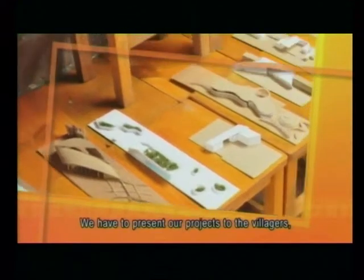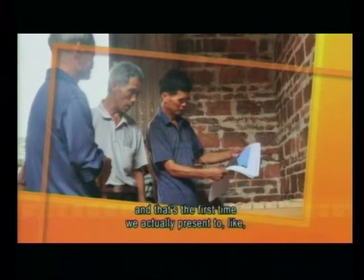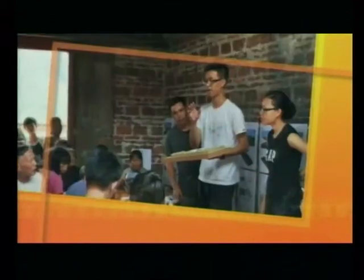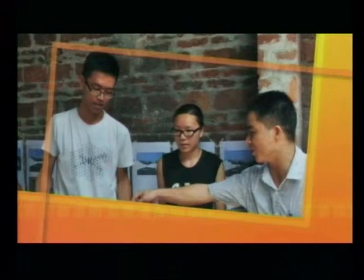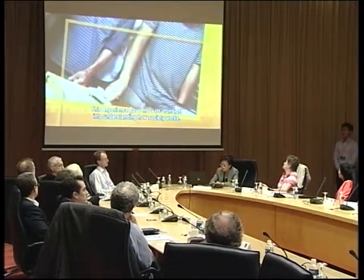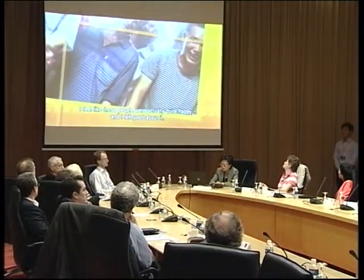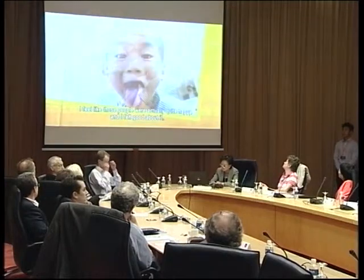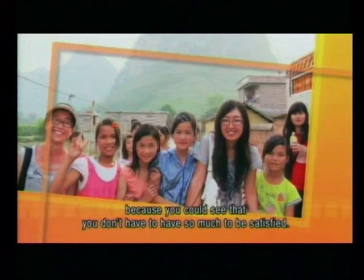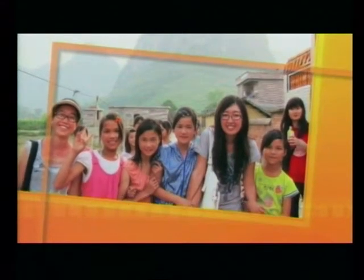We have to present our projects to the villagers, and that's the first time we actually present to them instead of our professors or our fellow classmates. This experience gave me a lot of insight into understanding how society works. I feel like those people were actually quite happy, and I felt good about it, because you can see that you don't have to have so much to be satisfied.